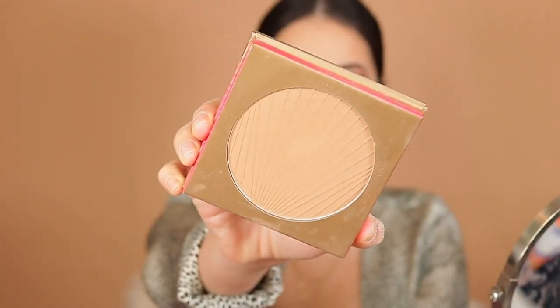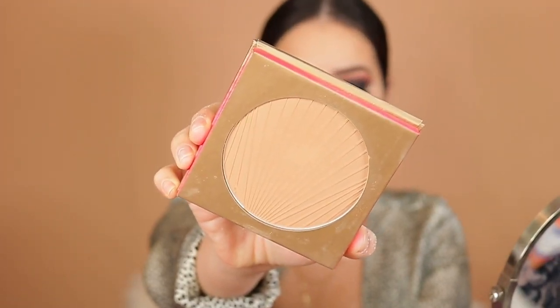Now I'm going to go ahead and take the Morphe bronzer in the shade Icon, and I'm going to take this on a fluffy brush and warm my skin up. Contour, I'm going to take this Morphe contour in the shade Debutante.